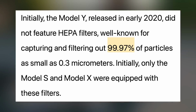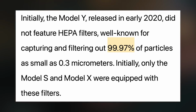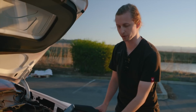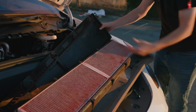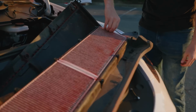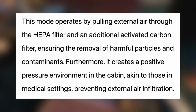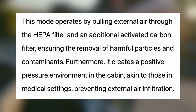As you may know, the improved HEPA filter, which includes an additional activated carbon filter, can capture and filter out 99.97% of particles as small as 0.3 micrometers. These are the air filters used on many commercial aircraft and defend against various air pollutants, including pathogens, allergens, and other harmful particles and contaminants. Then activating Bioweapon Defense Mode creates a positive pressure inside the vehicle to prevent the air from outside flowing in.